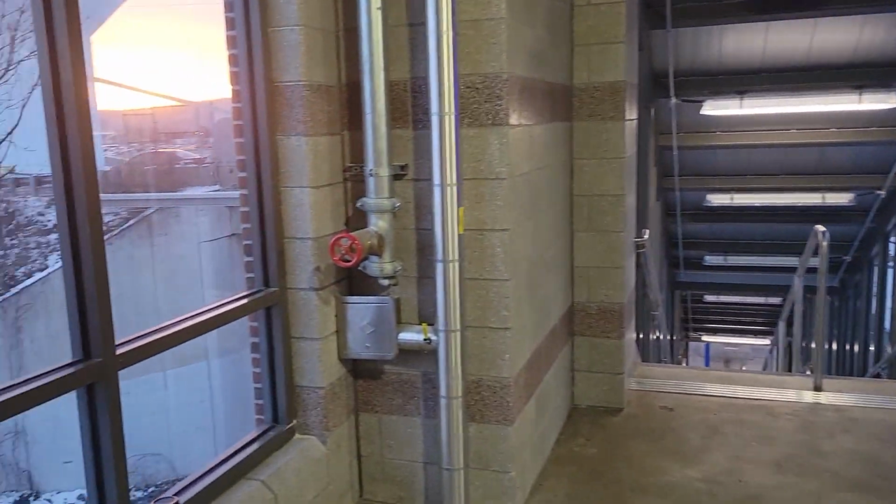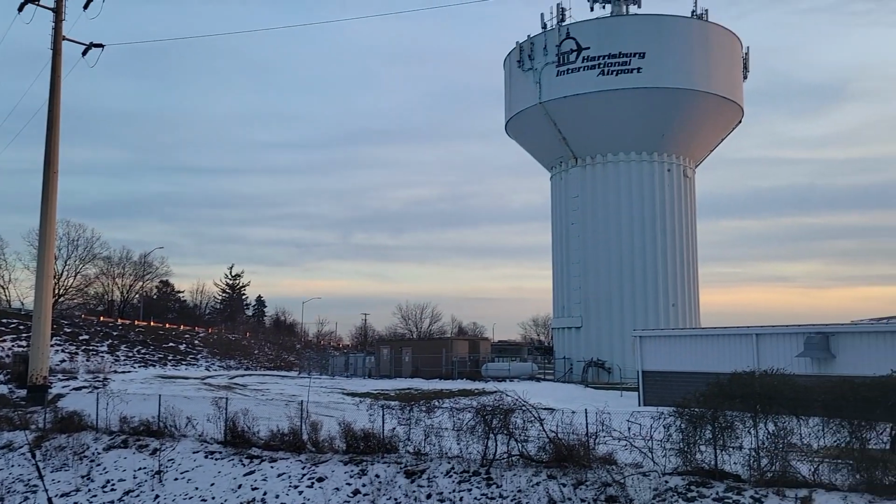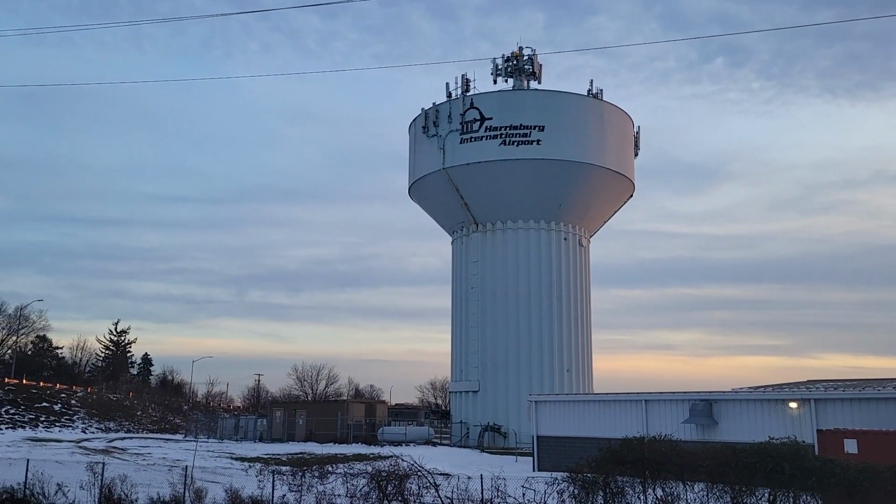Yep, pretty straightforward. Now the one thing that I'm not seeing here at Middletown Station is any signage as to how to get to Harrisburg International Airport from here by public transportation. Which is strange, because we're right next to the airport. I mean literally, here is the platform, and here is the airport water tower.